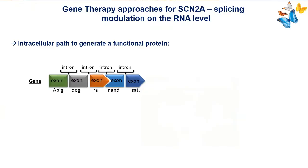So one of the drawbacks of this technology is that the efficacy needs to be proven for every single piece you want to replace. And also in this case, there could be off-target effects. So in order to understand the different technologies that we can use working with both the gene and also the RNA, I want to explain a little bit more how the intracellular pathway works to generate the functional protein.